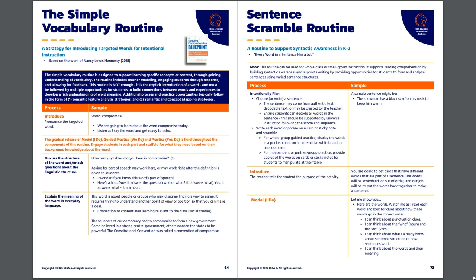Perhaps an explicit vocabulary routine like Simple Vocabulary or a syntax routine like Sentence Scramble are a more targeted match to the student's needs. Whatever you decide, these routines that support language comprehension are engaging and build on student skills as they progress into more complex texts and tasks. The goal is to become increasingly strategic readers.